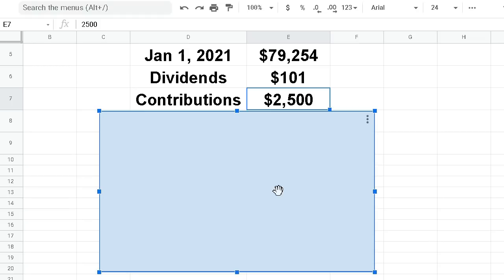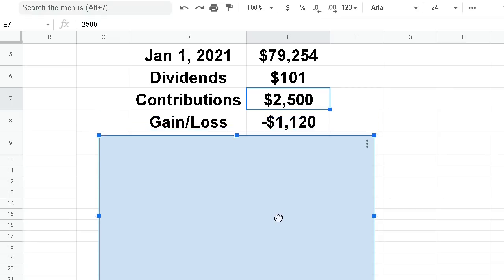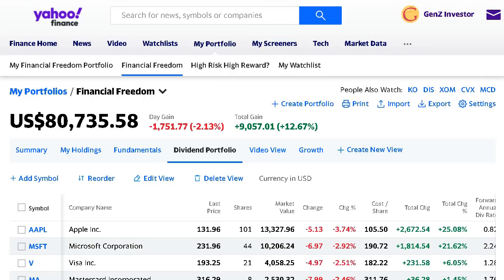But if we take a look at the share price performance, it has actually dropped by $1,120 over the month of January. And I was actually in the green when planning for this video, but the last 2 days of the month, we saw a ton of red. For example, on the last day of January, the last trading day for the month, we saw the portfolio drop more than 2%, or lose $1,750 of share price value.